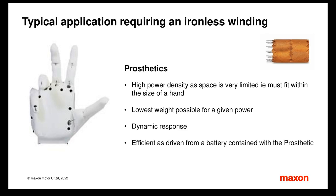Also weight, the lowest weight possible for a given power. Again, it's tied in with the point just made about power density. A prosthetic hand lives at the end of someone's arm. The muscles supporting the arm are in the shoulder and in the bicep area. If you have a very heavy hand on the end of your arm, your arm acts as a big lever, and you really feel the weight in the shoulder. So for the user of a prosthetic hand, having the hand as light as possible is a big benefit.